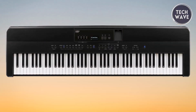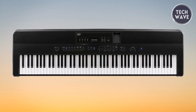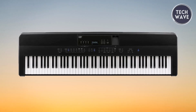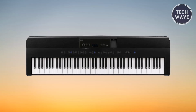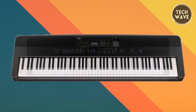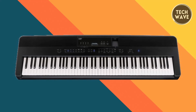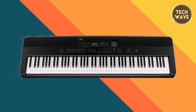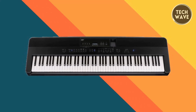Its responsive Hammer 3 keyboard action with redesigned key switches ensures a responsive and authentic playing experience, while the updated virtual technician parameters and enhanced touch curve settings offer further customization options. With its modern design, cutting-edge features, and exceptional performance capabilities, the Kawai ES920 sets a new standard for portable digital pianos.